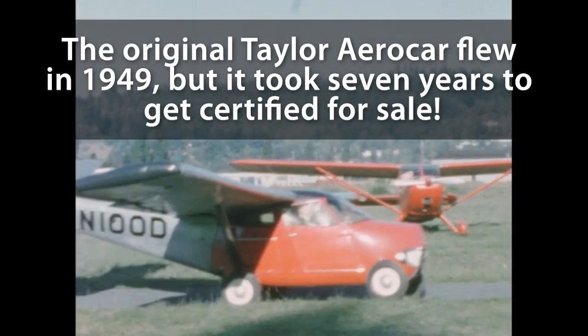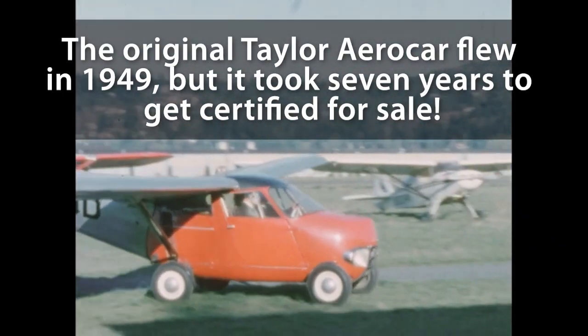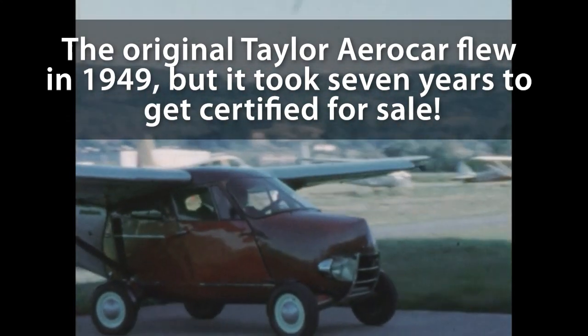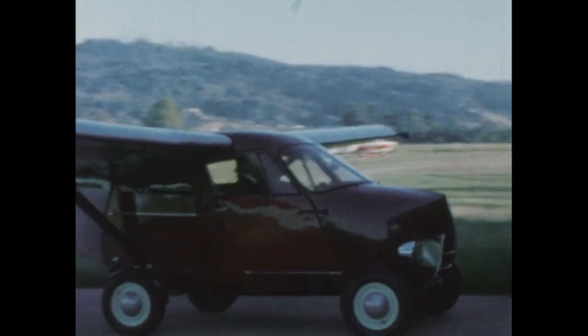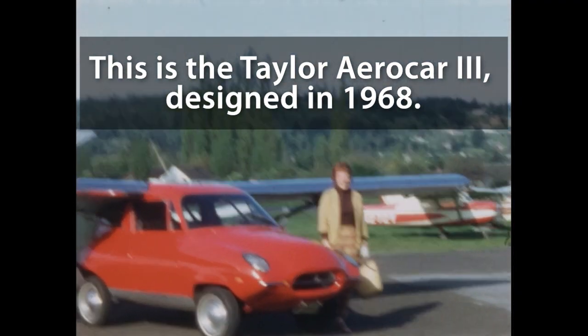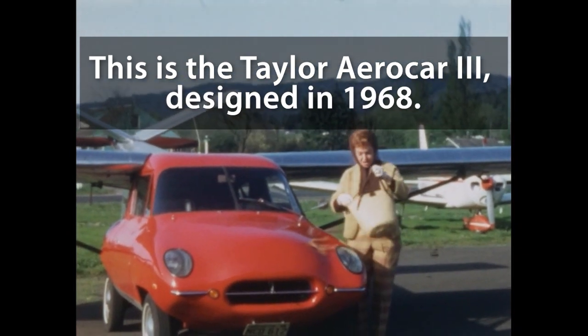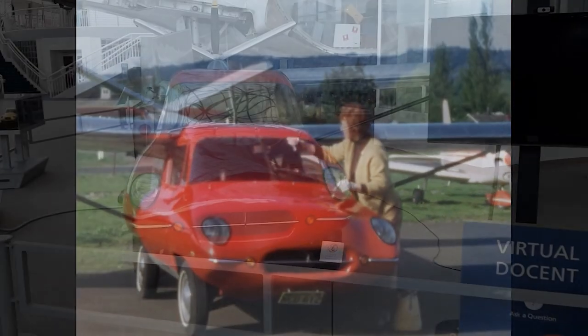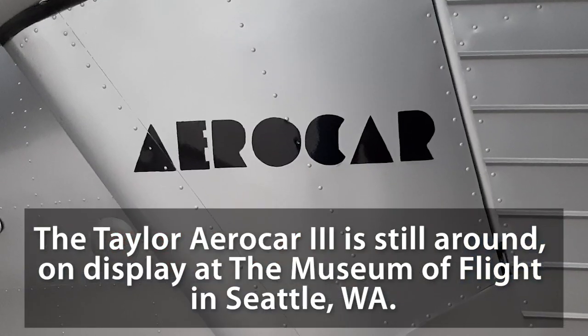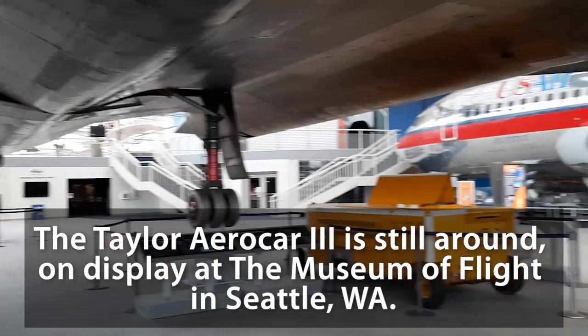The original Aerocar flew in 1949, but it took 7 years to get certified for sale. This is the Taylor Aerocar 3, designed in 1968. The Taylor Aerocar 3 is still around, on display at the Museum of Flight in Seattle, Washington.